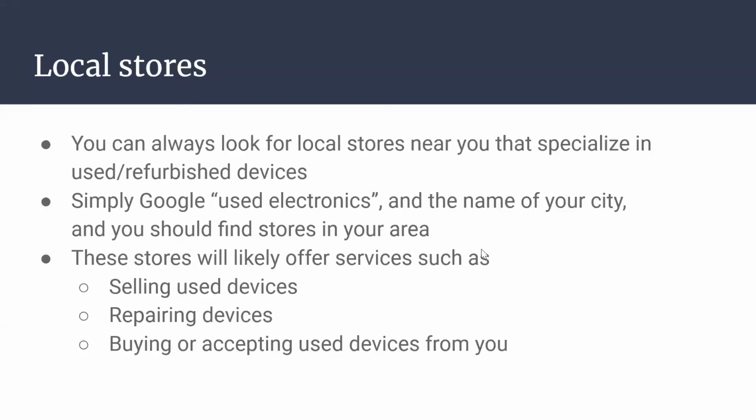And of course, you can always check your local stores. You can always look for local stores near you that specialize in used or refurbished devices. You can simply Google used electronics and the name of your city. Then you should be able to find these stores in your area. These stores will likely offer services such as selling used devices, repairing devices, and buying or accepting used devices from you.